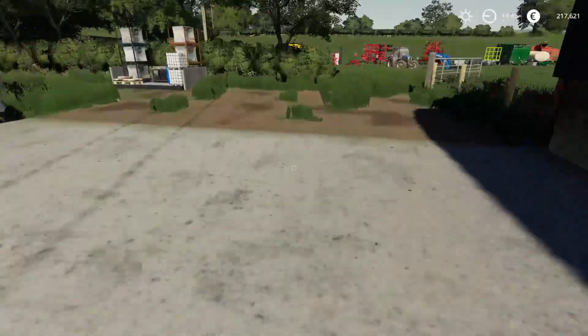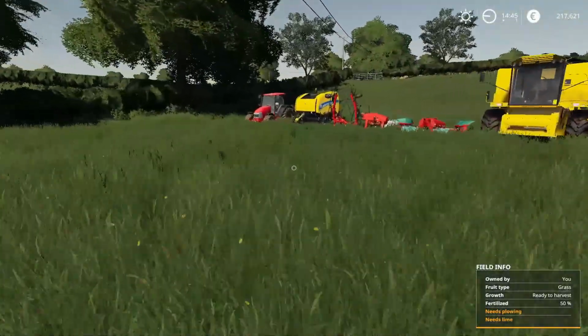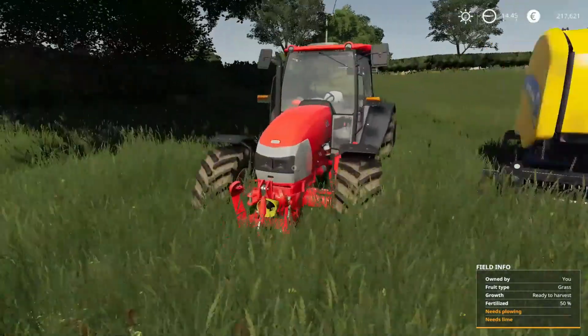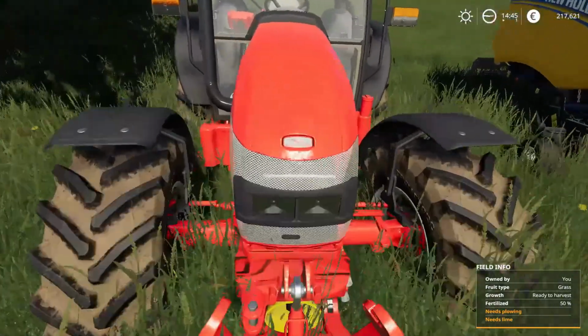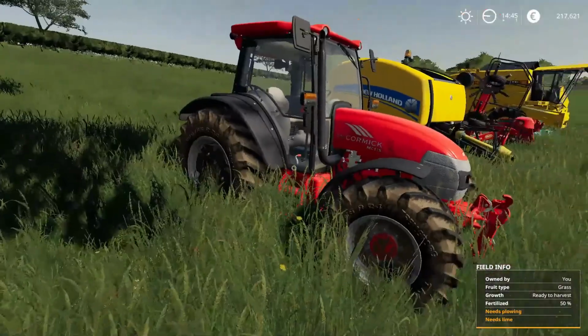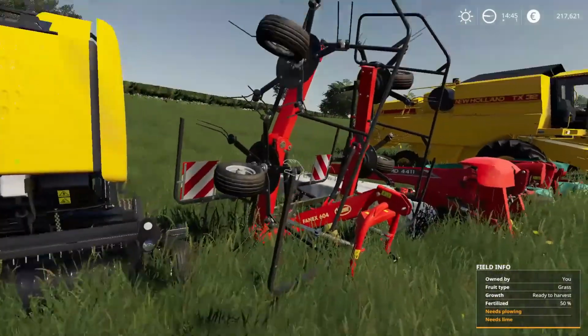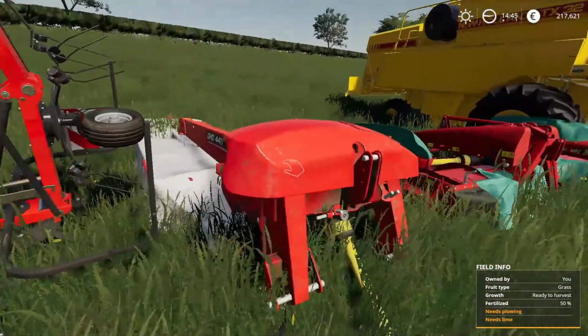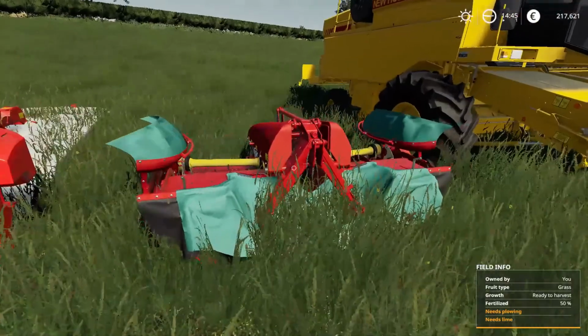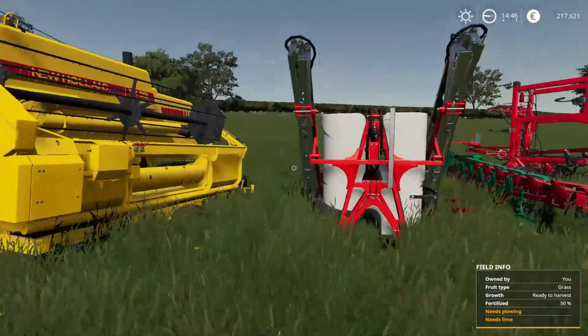My surprise I've been holding on to is all of our implements. So I loaded everything back up here in the back. Here's our McCormick, our tiny little tractor from Ireland that we started out with and kind of traded in the Fendt for, our New Holland, our tedder, our mower, front mower. Here's our combine we started with. I actually didn't change that.